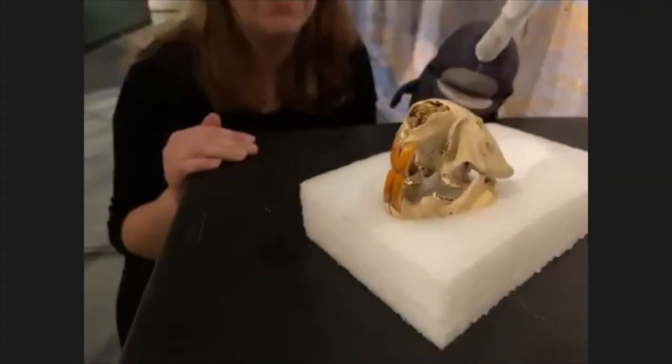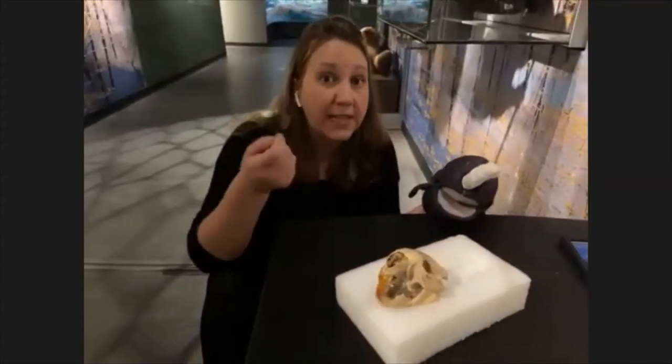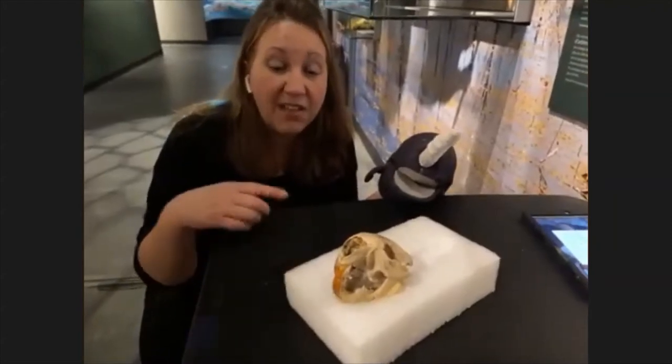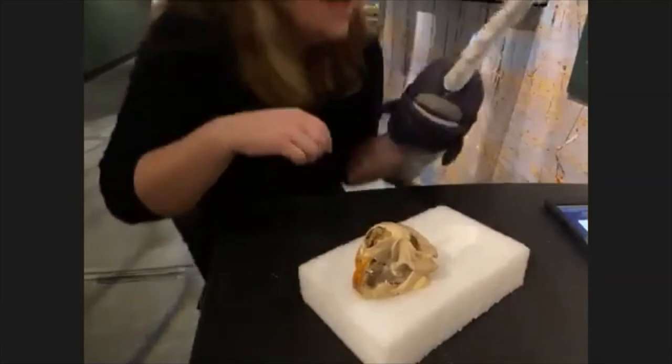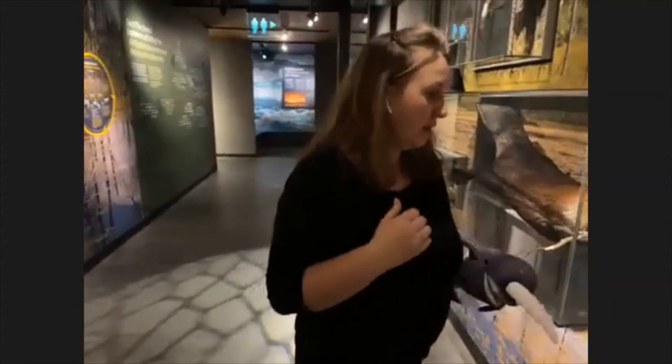And the really cool thing about these front teeth is that they're like our fingernails. They're always growing. So the beaver has to, like us, we have to trim our nails. The beaver has to file his teeth down. And so the way he does that is sometimes he'll come to a tree and he'll start chewing on the bark of the tree. And that's how he's filing down his teeth.